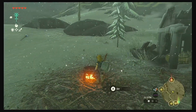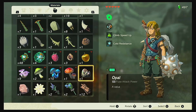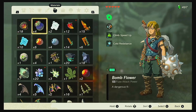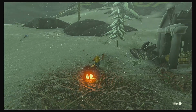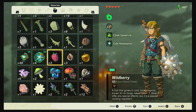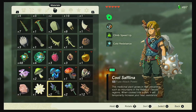Yes, it restores hearts damaged by the gloom. Pulsafenia. Let's see, so we got fire fruit. That doesn't make anything. Bomb fruit. Spicy peppers make stuff. I'm not gonna even bother with any fancy recipes at the moment. Let's just try to get the most out of what we can. Wild berry. It doesn't have any special effect, but it's a popular cooking ingredient. Okay. The rock salt, star fragment.